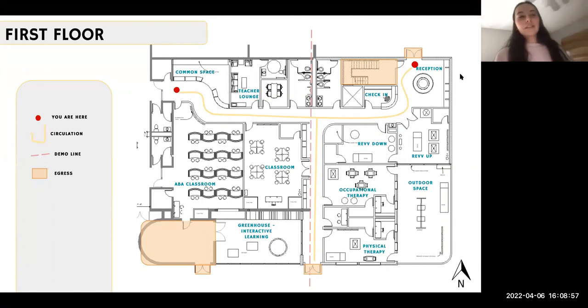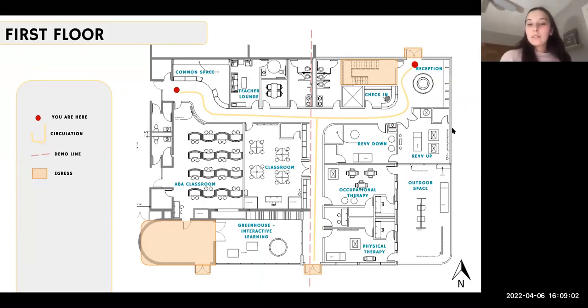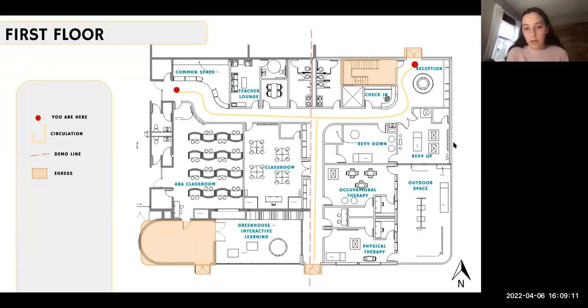You'd have some alcove seating, and below that, you would have your rev up and rev down spaces with a wash center in the middle of those 2 entries. So before the kids are entering the space, they have a spot to take a moment, clean their hands, and then enter. The sensory rooms would be connected by a door for any cross-sensory needs. And these spaces would both include things like storage, crash pads, suspended equipment, slides, anything that could be seen fit in those spaces.